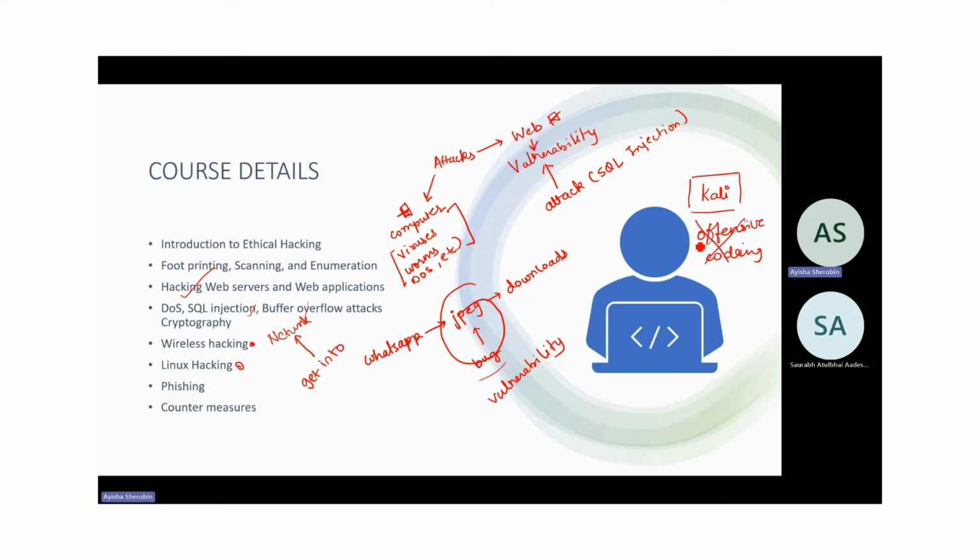If you are interested in coding, I'll help you out with that, but not in the whole lectures, because most of the people who will join you are not into coding. So that is why we are choosing Kali, and we choose many tools like Burp Suite.